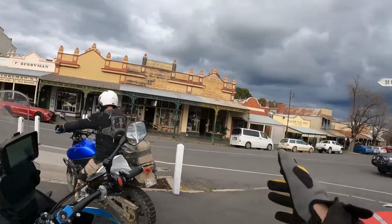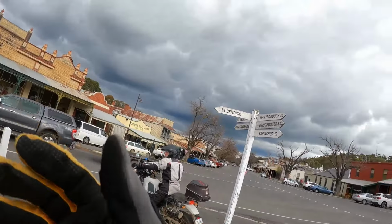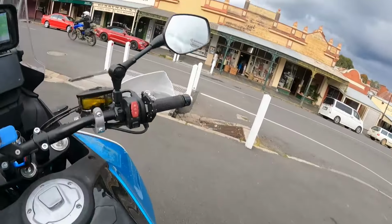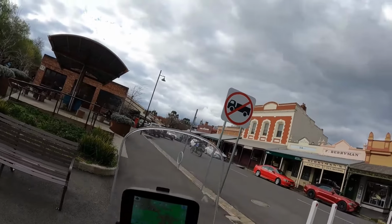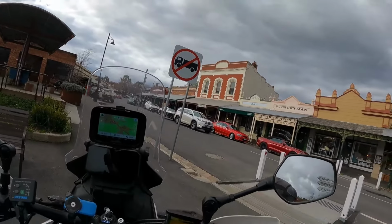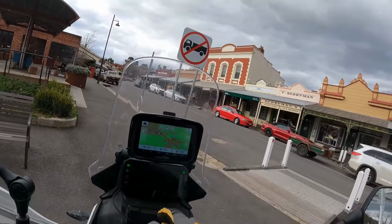To say goodbye to the guys, we're heading back to Ballarat. You see some pretty nasty clouds up there. Anyway, yeah, that's what my map says to do, go around the block. We'll just go for a little scenic ride.